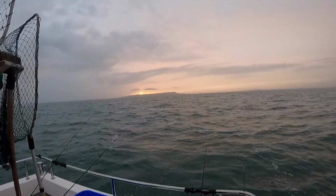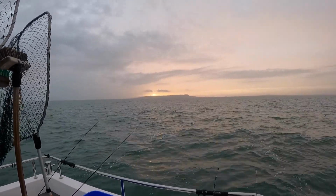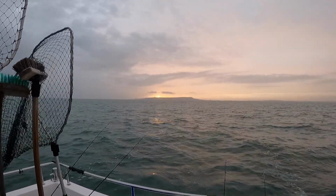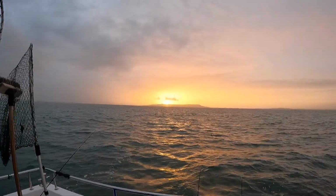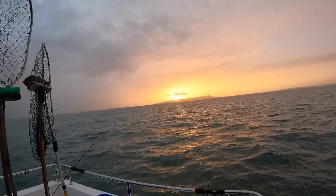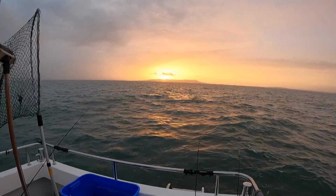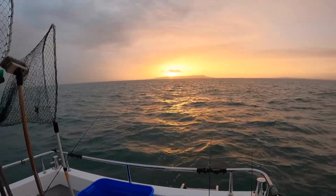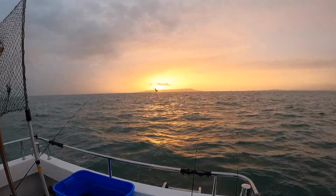Sunset over Portland Harbour, the Isle of Portland, at about 4 o'clock in the afternoon. There we go, lovely November sunset. Wind's only blowing a force 2, 3 maximum, I reckon. We've got a knot and a half of tide here. Well, between a knot and a knot and a half, and it's going to gradually decrease.